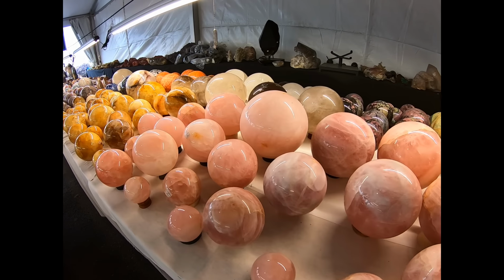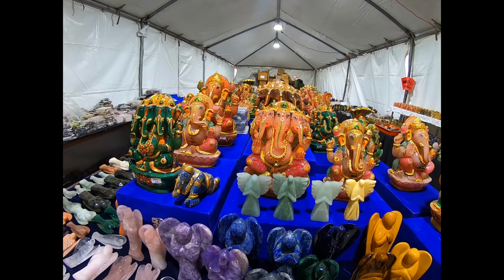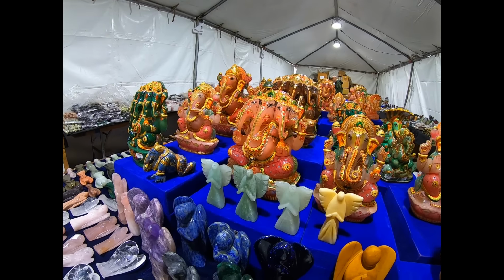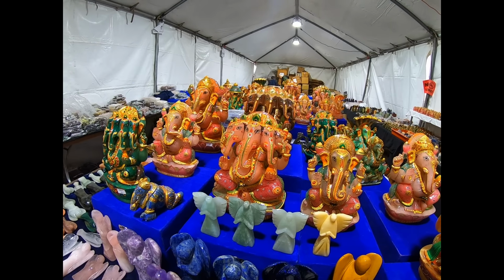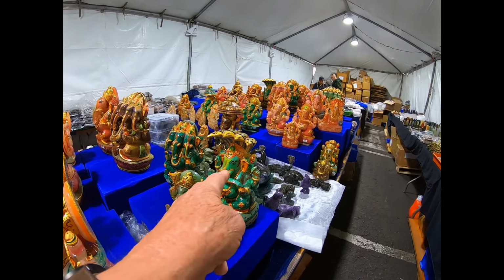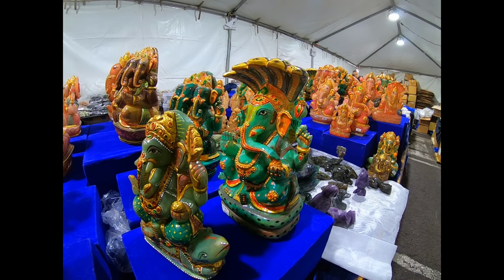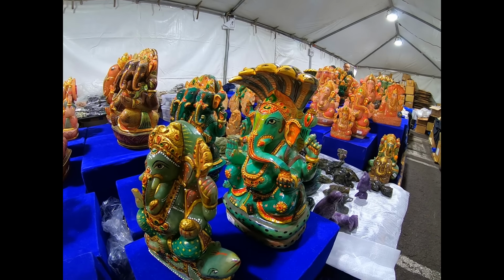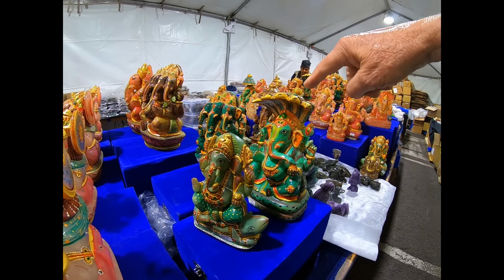Ganesha. And what's this Ganesha made out of? Rose quartz. It's all rose quartz? Yeah, and then they painted it. It's pretty cool. Oh, thank you. And what's this one? This is also Ganesha, made from green aventurine. Green what? Green aventurine. The stone is green aventurine. Wow. And these are snakes? Yeah.